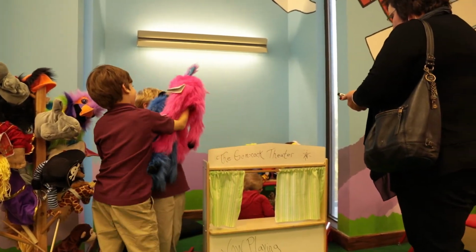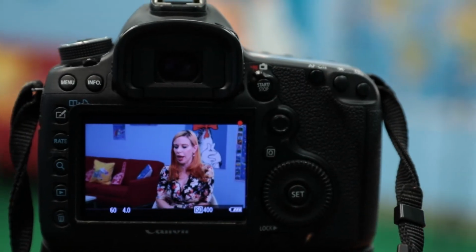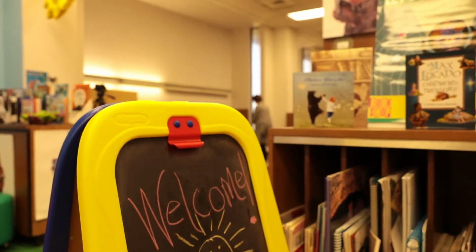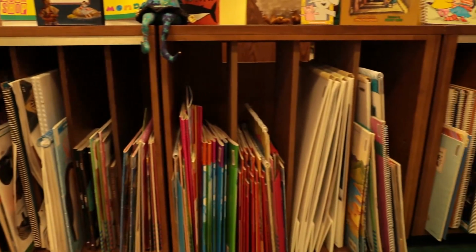We have a little puppet theater so that they can play with puppets. We have an easel so that they can draw. We want to keep arts and crafts materials in here so that when they come in, they can feel free to be imaginative and creative, using hands-on items. We're also adding board games and Legos. We want things to be very tactile in this room, not technological or multimedia, but very hands-on.